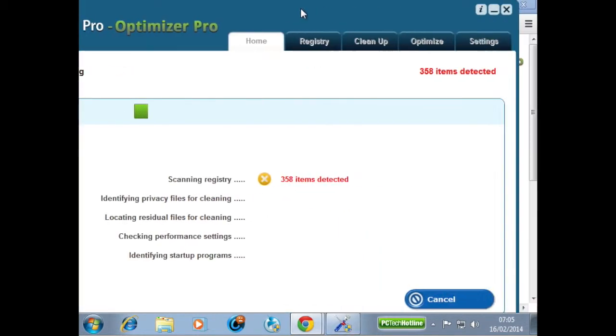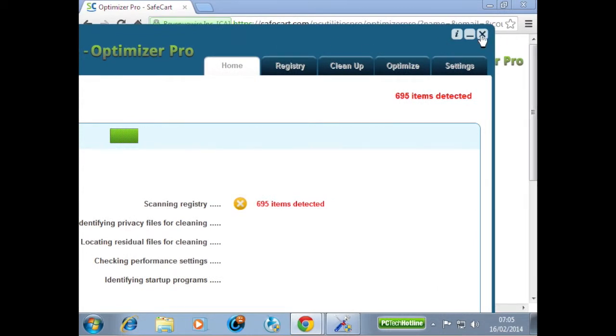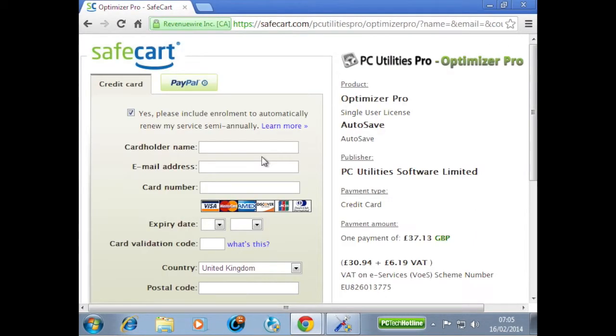Whoa! It's doing another scan. Alright, we'll leave that in the background. Card holder's name. Smith. Card number.